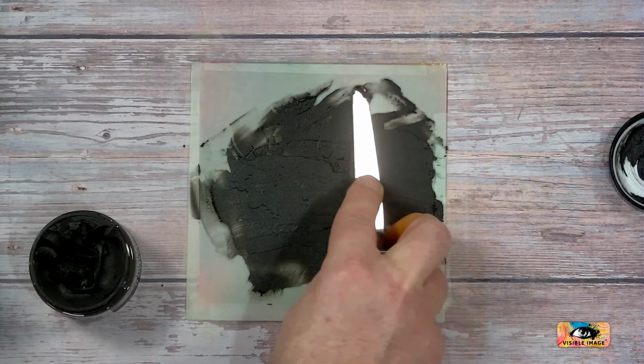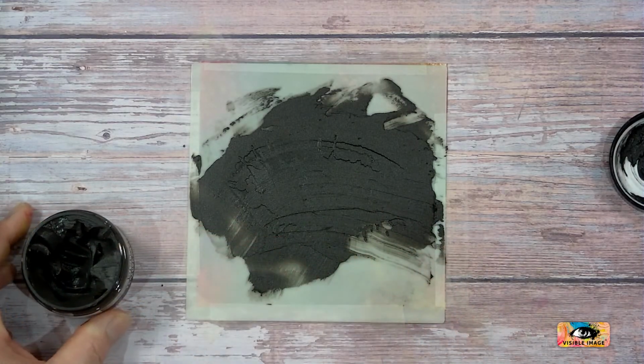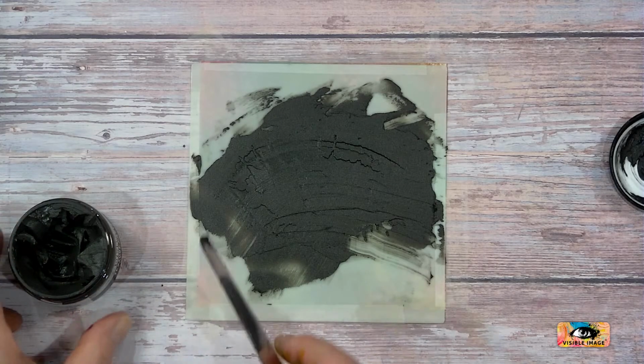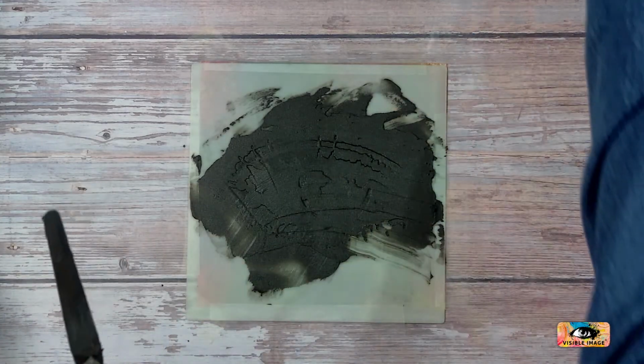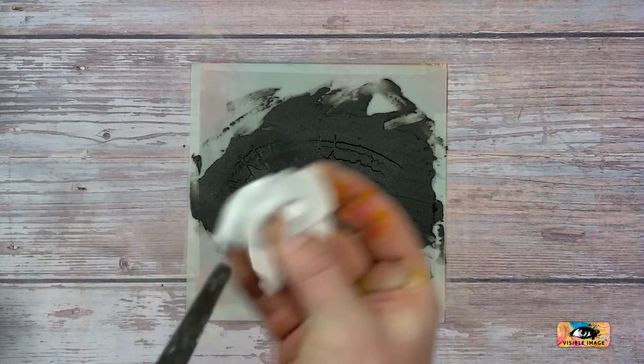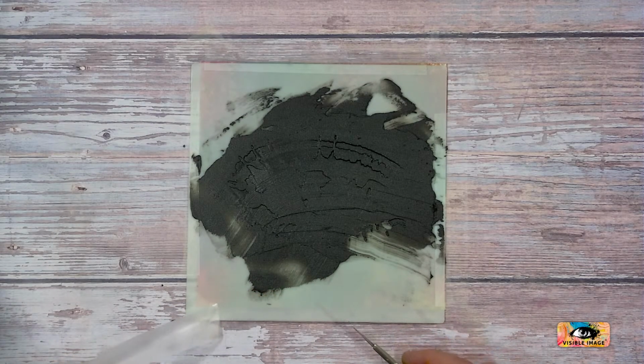There. So try not to go through it too many times, and we'll take that off now. I didn't do it again. I'm going to have to clean this now, because I should have brought out some water to wash it off, but I'll just have to use a baby wipe. So I'm just cleaning that up. Okay, and I should take this off. Where's my knife? So I'm just going to gently, neatly remove that.